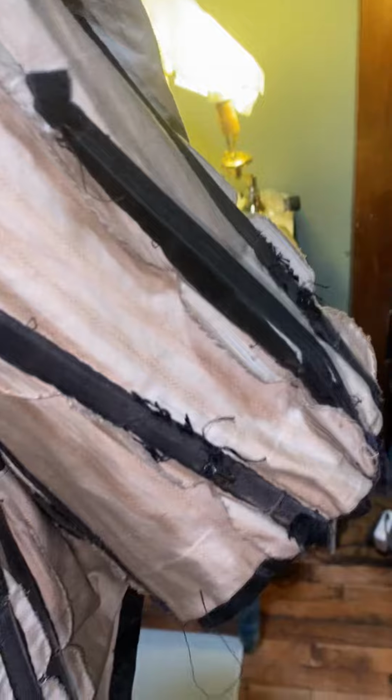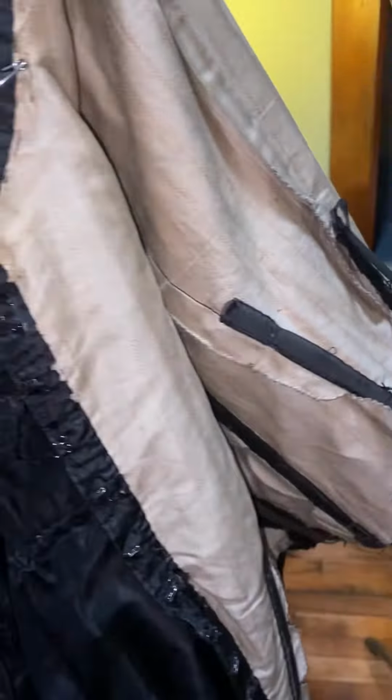These little toothpick sort of or chopsticks or something. I wonder if those are whale bones or something. Who knows? Probably not. But maybe they are. They're of the period.